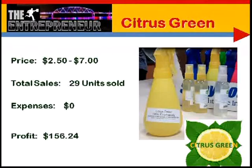You sold 29 units total. Yes. And you had no expenses, and what was the profit up there? $156.24. Tell us about how you came up with zero expenses to generate that profit. Sure. One of our team members, Jaime, got us donations. Actually, the bottles and the materials, the supplies, everything was a donation from their friends and families, because they knew that this was a school project, and all the profits are going to be donated to the United Way. So they wanted to help a good cause, so they gave us all the things that we needed.